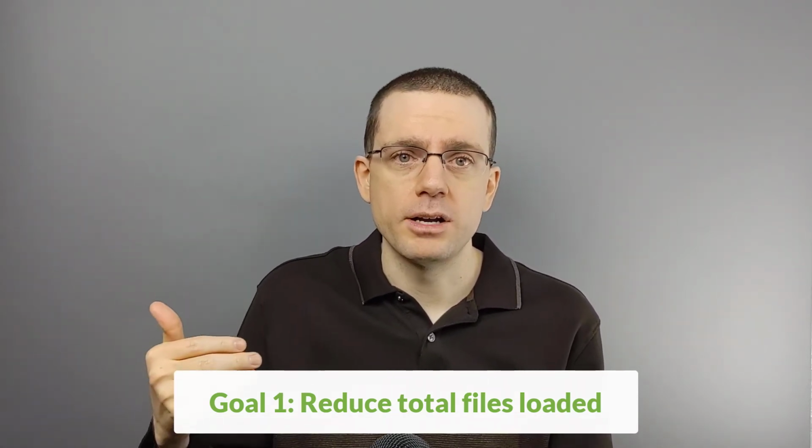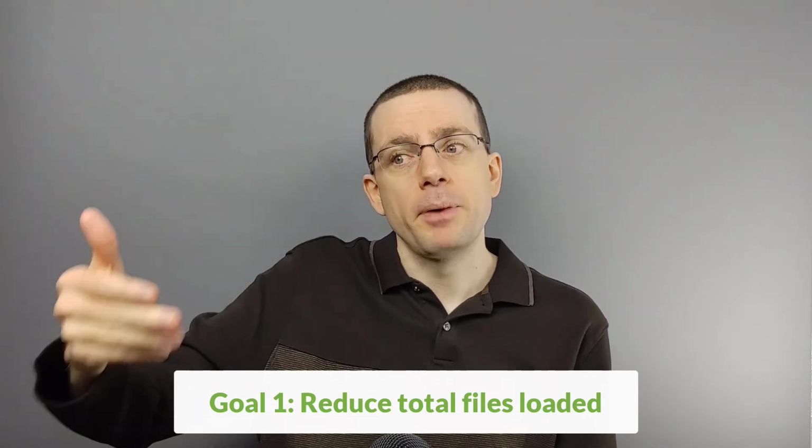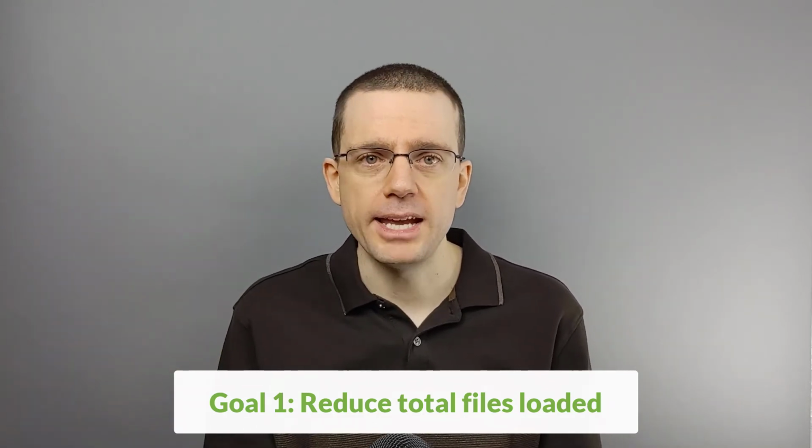Similarly, you can look at third-party scripts and determine if those are really needed on a given page or not. And by pulling out that third-party script, you're reducing how many files need to be loaded for that particular page.